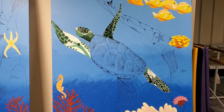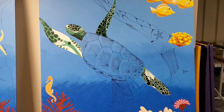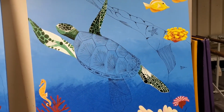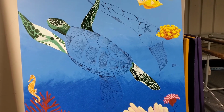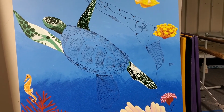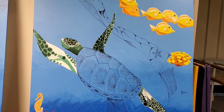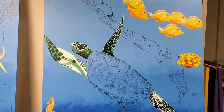And today we did more turtle work. What we did is highlights and lowlights on the lower right flipper. And I think he's complete. I don't think I'm going to do anything more with him. Did a lot of work on the upper right flipper and started the upper left flipper.